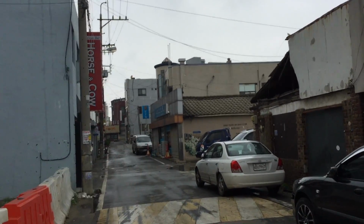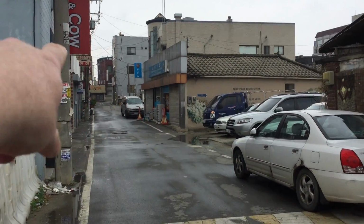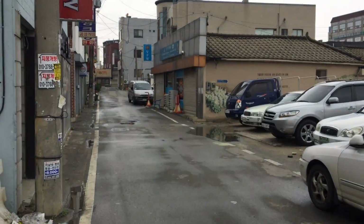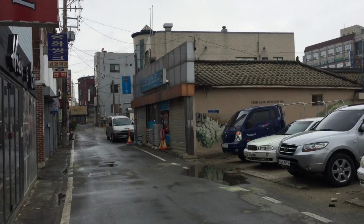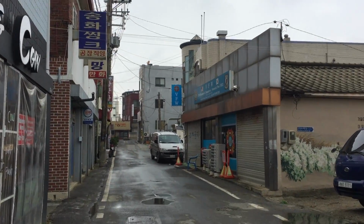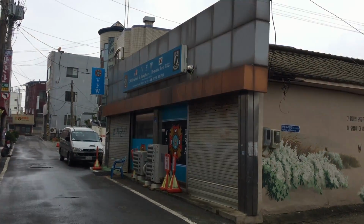That's the VFW. The VFW was like up and way down the road, but it moved here last year. So I just want to point that out to people who, you know, if you were a former veteran here, if you are a part of the VFW and you wanted to know where it went, right here it is.